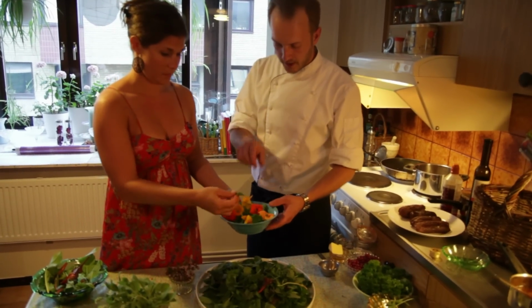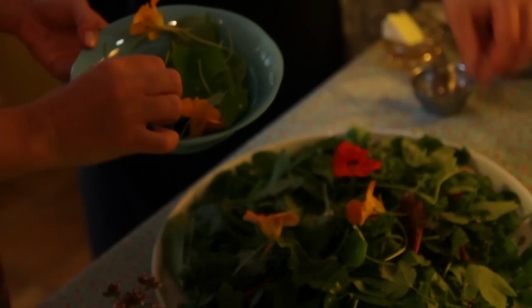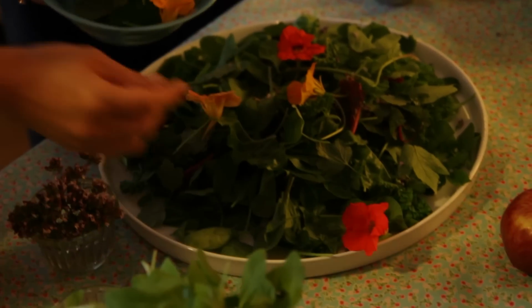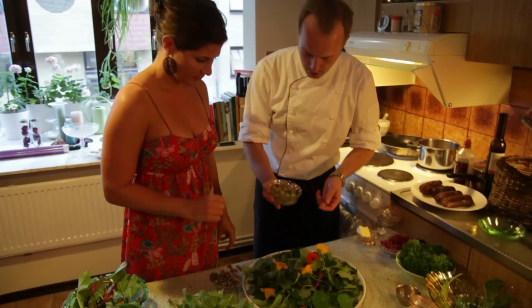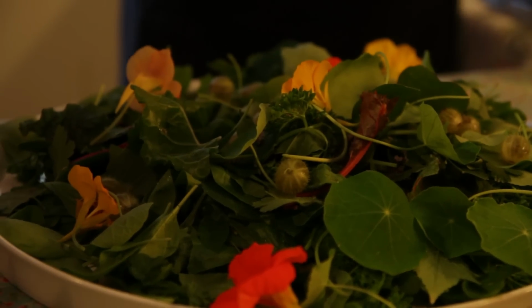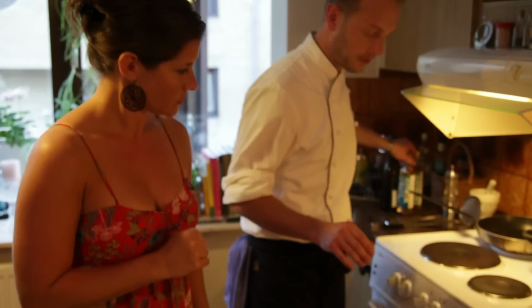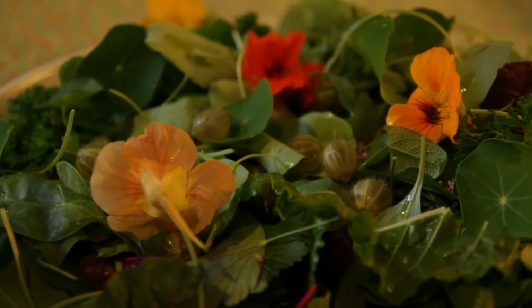Nice, actually edible flowers from the cress. Ooh, pretty. Now that's some nice color. Okay. Perfect. Then we just top it off with some wild gooseberries. Nice. Good. So this is done. We should only get some rapeseed oil, just to have some oil on it.